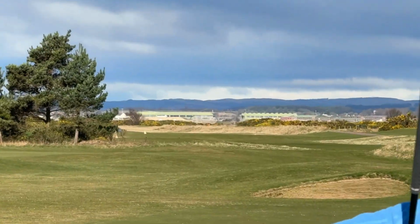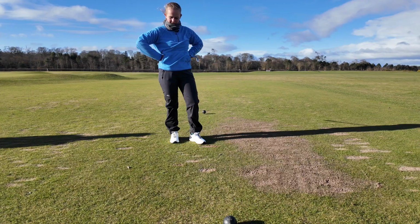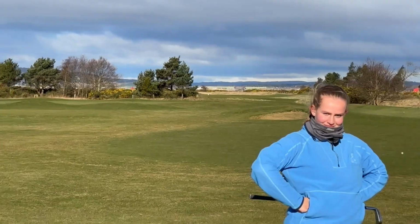Yeah, maybe I just need a range session. Maybe I need a range session instead. Quite close to that other pin there.